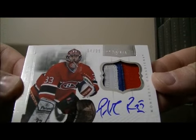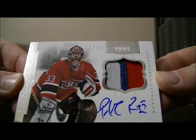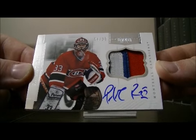A pretty awesome hit here. It's a patch auto card, 4/25 of Patrick Waugh. That card goes to Montreal. Nice hit for the Canadiens.